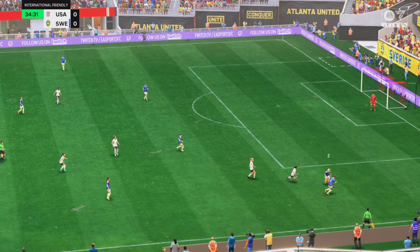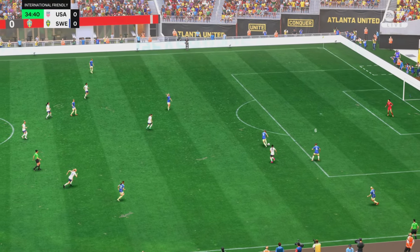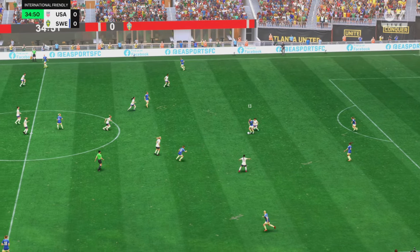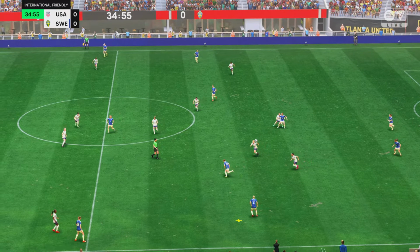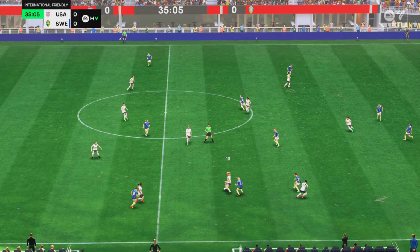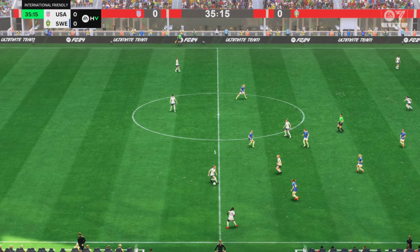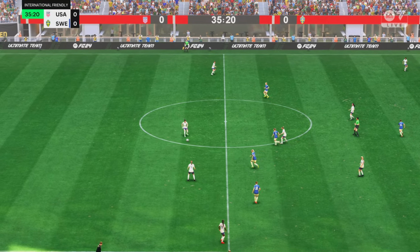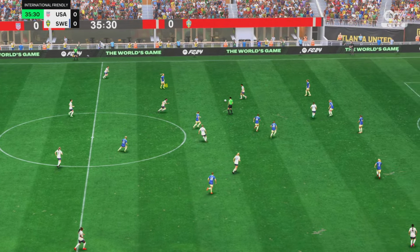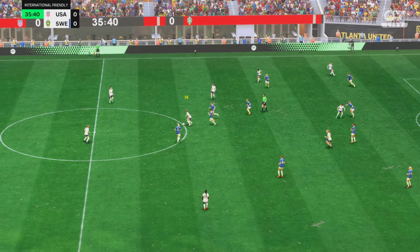Jonna Andersson. Here's Eriksson. Ilestedt. Pressure applied. And the United States recovering possession well. Davidson. Mallory Swanson. Lavelle. Excellent passing.